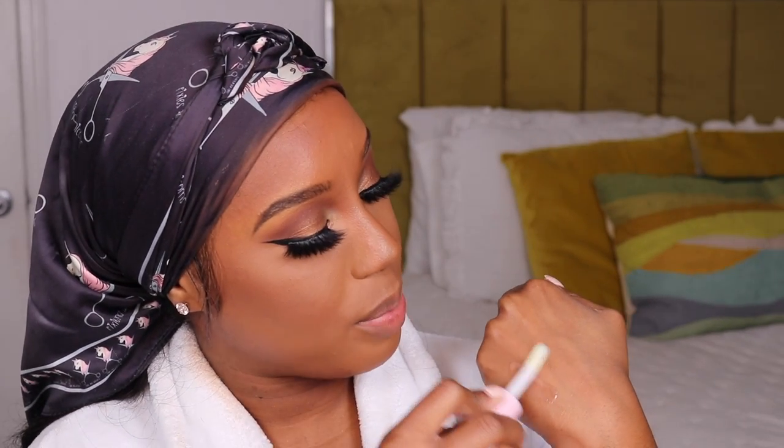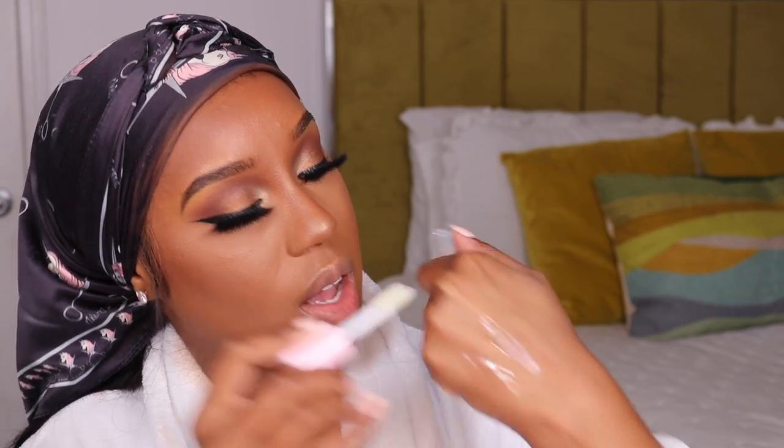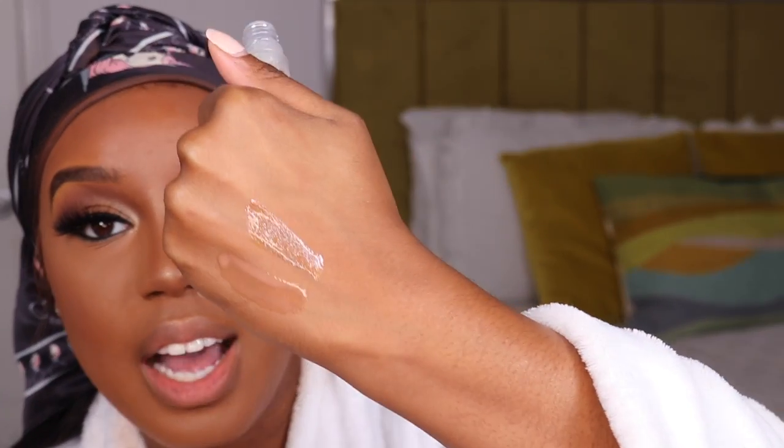This is a regular gloss, and I do like the applicator. It's super big. I feel like you can't go wrong with a clear silvery gloss. And this one smells like candy as well, and I don't want to be wasting it too much, but yeah, this is how those look. And this is the lip kits. I got red because I'm on the search for a perfect red.